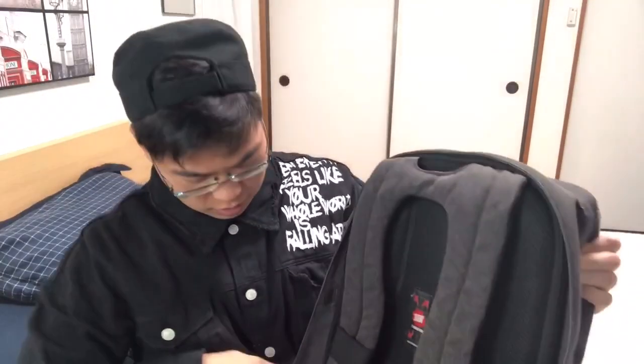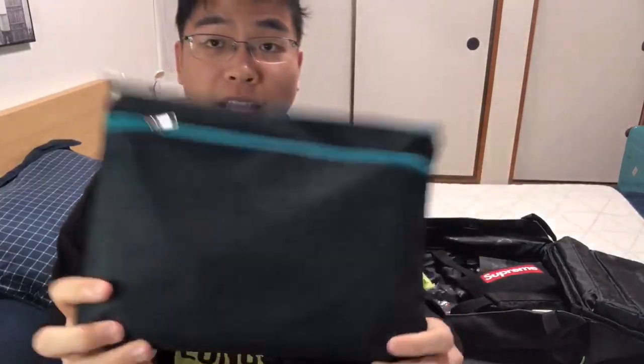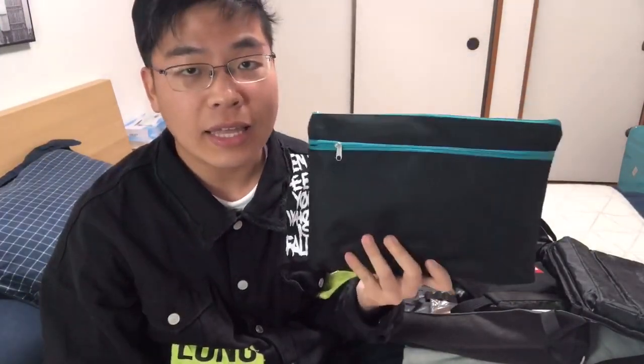And so moving on the main compartment. Wait. Ayun. So, yan. Ma-open nyo yung bag na to. So, you can open the entire bag like this. So, what's inside? Ayan. So, first, this pouch right here. This is where I normally put my passport, my ticket, and pen. So, I'm going to show you guys what's inside.